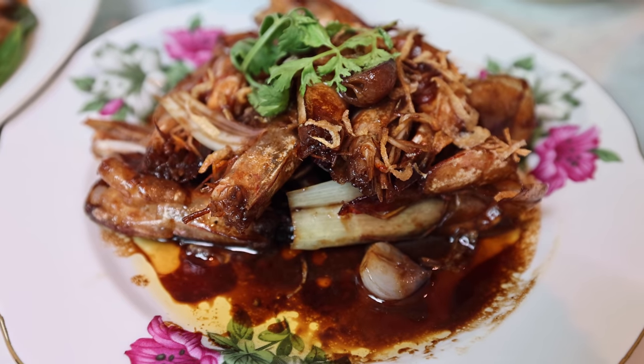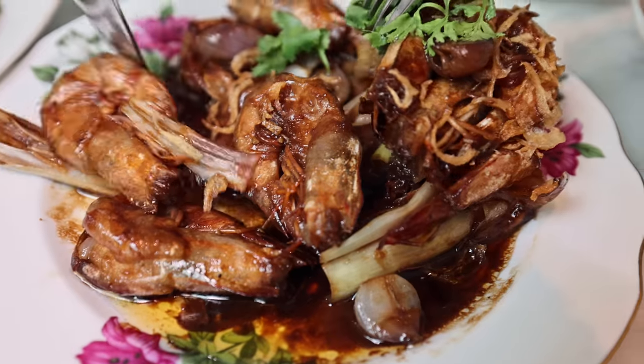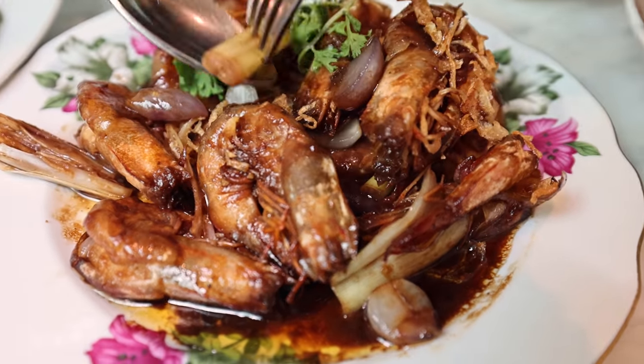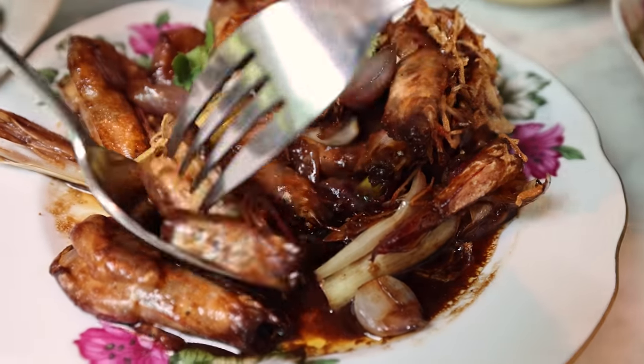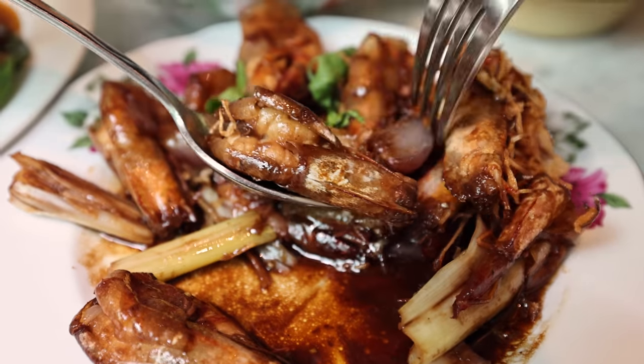Okay, next up for the tamarind shrimp, fried shrimp. I love how there's chunky spices in there, whole shallots, whole stalks of lemongrass, and then the fried shrimp are in their shells, making them extra fragrant with that dark sauce of tamarind and probably a variety of soy sauce.